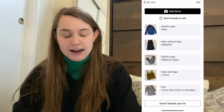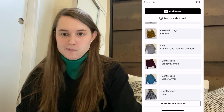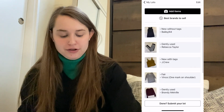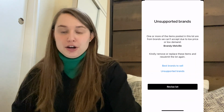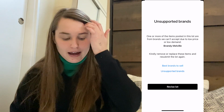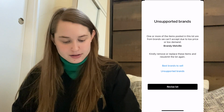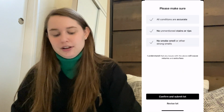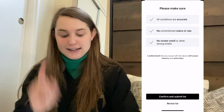So this is my lot. Again, you have to include the sizes of each item, which I didn't know, and so I had to go back through and include the sizes. So then when you're done, you submit your lot, and see there's an unsupported brand, Brandy Melville. So I had to go back and fix that. And my lot, I did rearrange it a little bit. I took out the Brandy Melville and put some other stuff in it. So then once you fix that, they're just like, make sure nothing's wrong with your items, double check it, all good. So then you confirm and submit your lot.